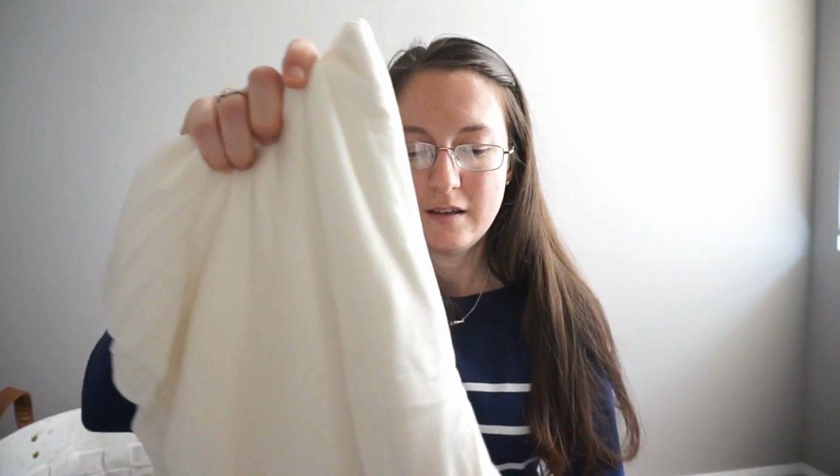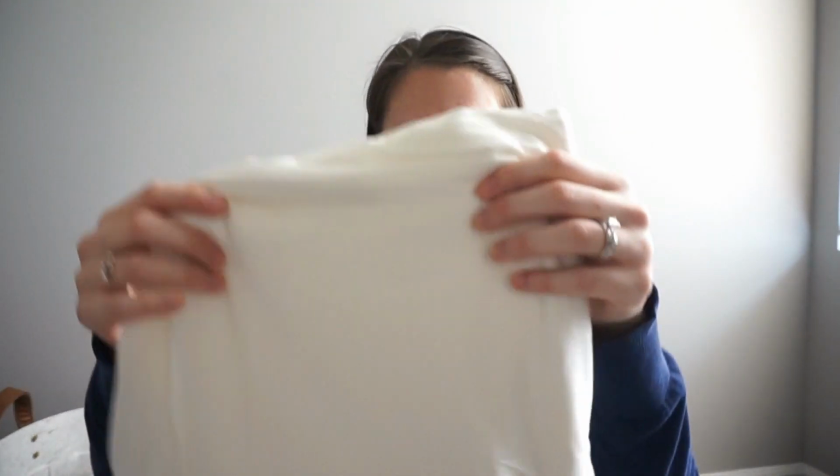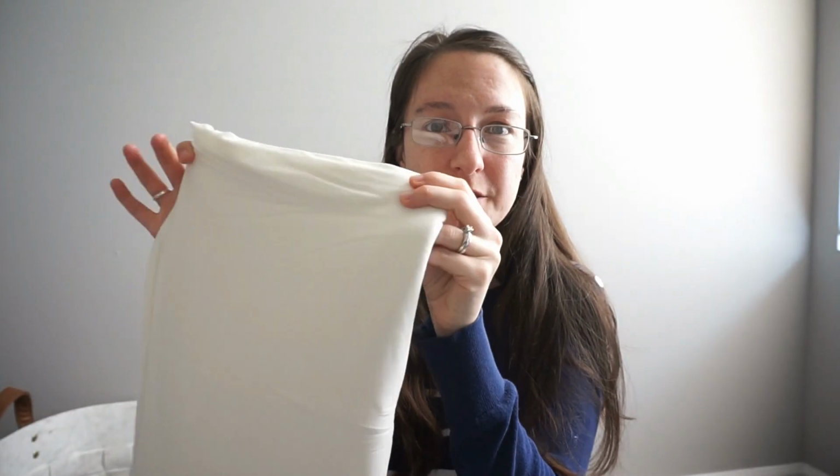So the next one is a tie back tank. I have the pattern already, but it's a PDF. It's by Green Style, and from that I'm going to be using this nice, I think this is a rayon ivory color that I picked up from So English. So there's that. And then the last item is to go with that teal corduroy jumper that I want to make.